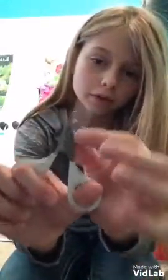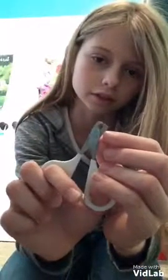Also you need nail clippers. Make sure you don't just use human nail clippers, because those are the shape of our toenails. Their clippers are the shape of their toenails. As you can see, it's rounded, so it fits their toenail and won't cut wrong.